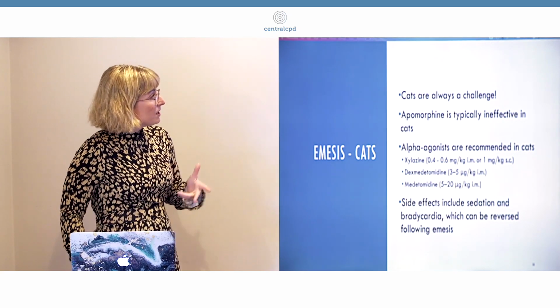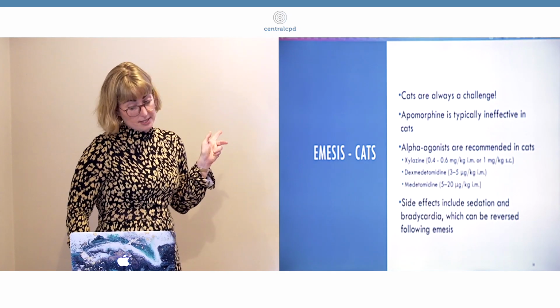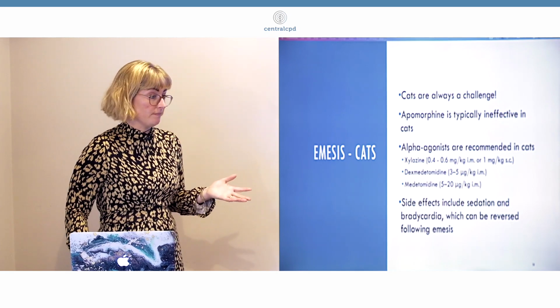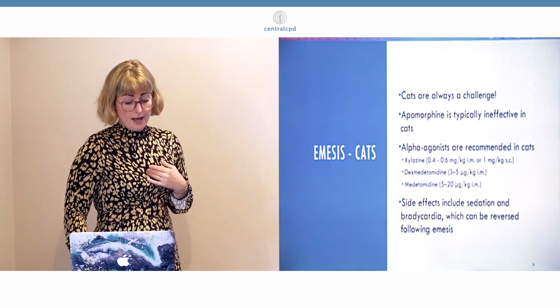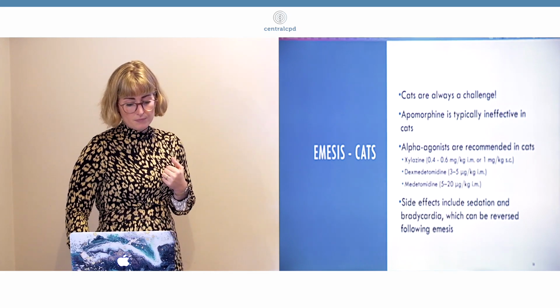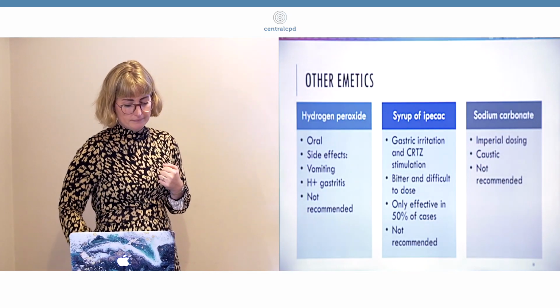And again, obviously similar side effects, but the positive side to these drugs is obviously if we do see those side effects, then we can just reverse them. So we can just give our atipamezole and prevent that sedation effect. Generally, I think they work okay.